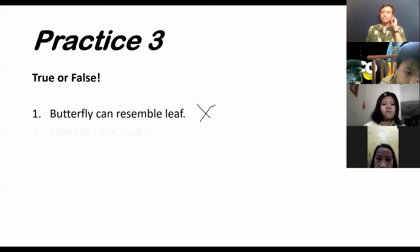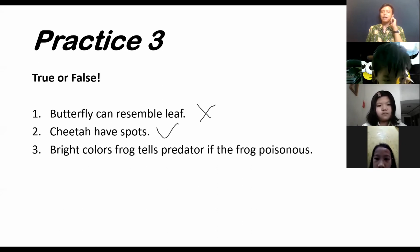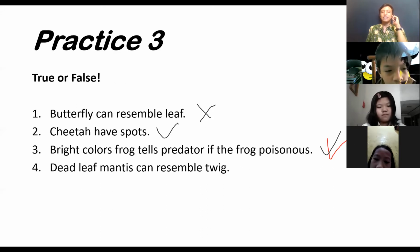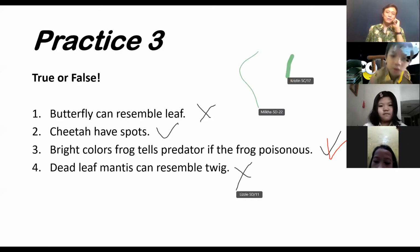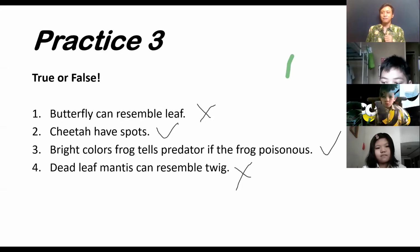Now the next sentence: cheetahs have spots. True. Okay, great. The third sentence: bright-colored frogs tell predators that eating the frog is poisonous. True. The next sentence: dead leaf mantis can resemble twig. False. Oke, great. Jadi untuk belalang daun yang mati itu tidak bisa menyerupai batang atau ranting pohon.